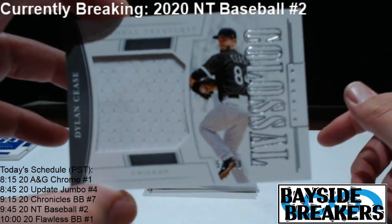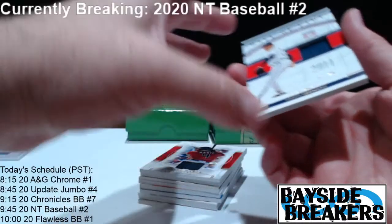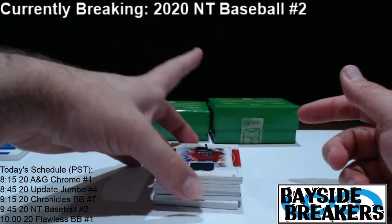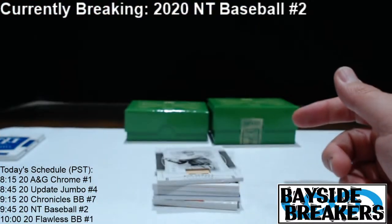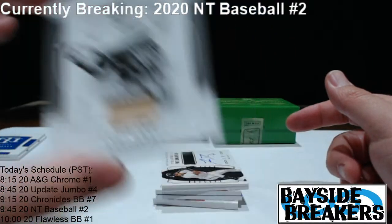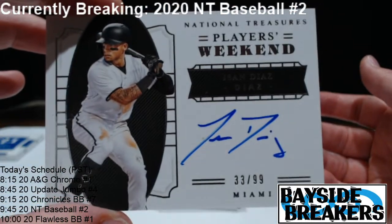Box two starts with a Dylan Cease patch, number /299 for the Chicago White Sox. Hall of Fame material, Greg Maddux, number /25 for the Atlanta Braves. Arizona Diamondbacks with the patch card, this is Ketel Marte /99 for Arizona. We have a vintage bat relic, Joe Sewell, for the Cleveland Indians, number /49. Players Weekend Autograph, this is Ehsan Diaz for Miami with the autograph /99.